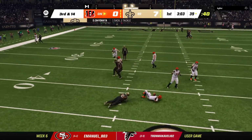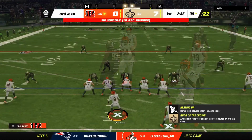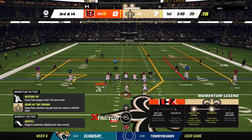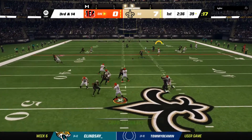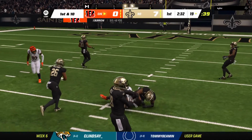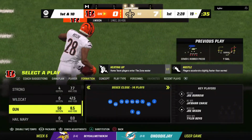And he can't get rid of it. He's taken down. Give the sack to David Onyemata, the product of Nigeria by way of Canada. Now on 3rd and long, they'll look to throw. He gets this in the hands of Mixon, and he is going to have a Bengals 1st down as they're able to get the 3rd down conversion.